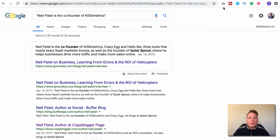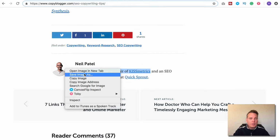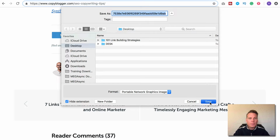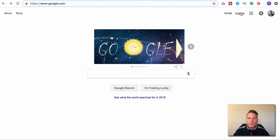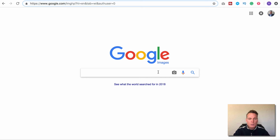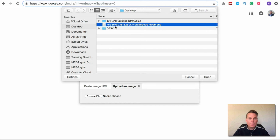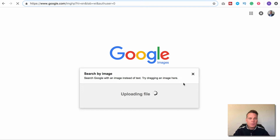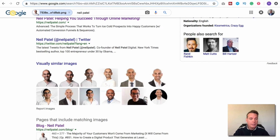Another good way to do it is we go back to the post here. We save this image. And then we go back to Google, and up here we click on images. Then we click on the little camera here because we want to search by image. Upload it. And now Google is going to show us a lot of web pages that have this exact image on it, or something similar it looks like.